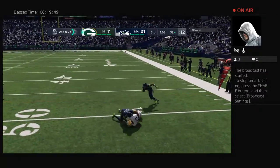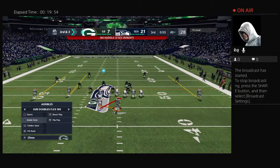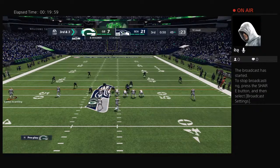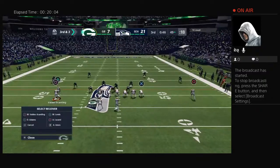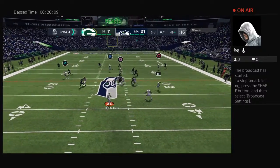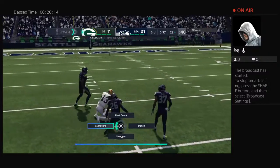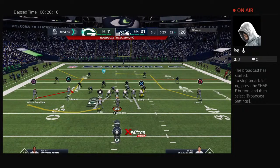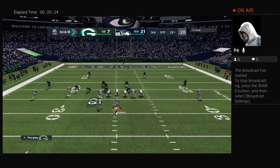Rodgers on target to Valdez-Scantling. And he'll get it into enemy territory just across midfield at the 49. It's a gain of 19, but it's 3rd down. Off the play fake to Jones. Here's Rodgers. That's complete to Lazard. And that'll wind up moving the chains again as the tackle's going to be made. A pickup of 27, and they pick up the first down in the process.